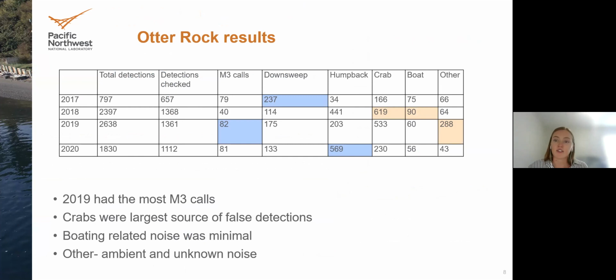Crabs are curious creatures, and they would inhabit these hydrophones between 2 to 48 hours. Boating-related noise was minimal, as well as ambient and unknown noises.